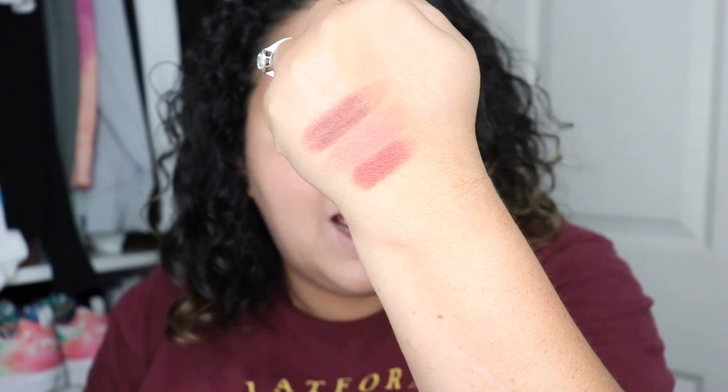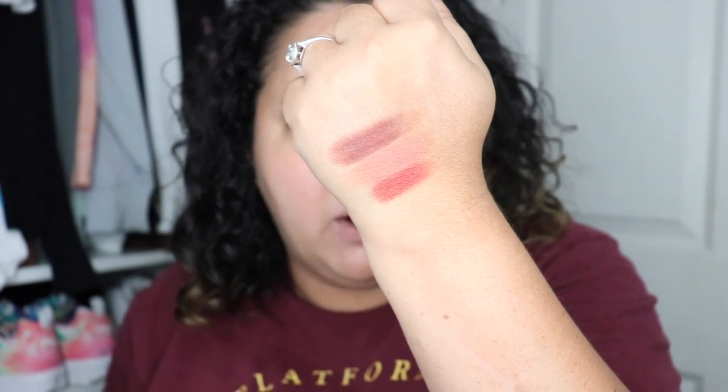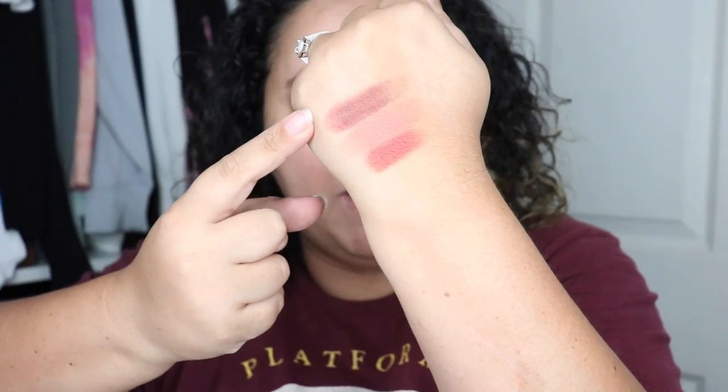Oh, wow. Fresh Picked actually was really, really nice on my hand. That swatched really well. So the Berry Whipped, which is the dark one, is a little bit patchy when I swatched it, but it's a swatch. We will try it out.